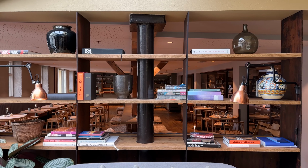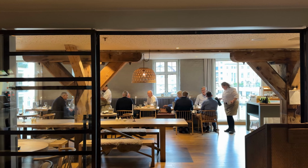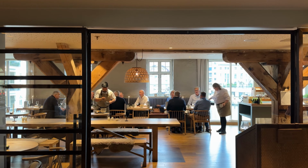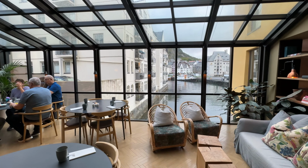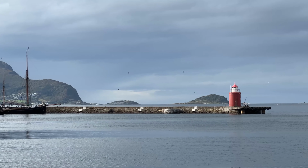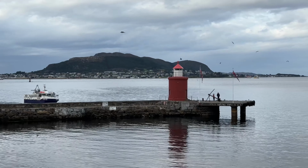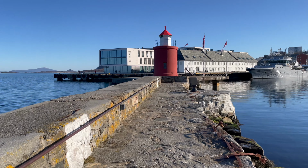The hotel's restaurant is pretty versatile, serving brekkie, lunch, and dinner, with 2 seating areas, here and in this sunroom. If you want something really different, you can book the hotel's lighthouse. That's about a 10-minute walk from the rest of the hotel.